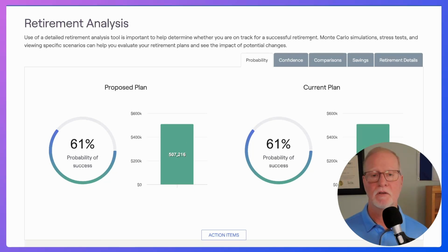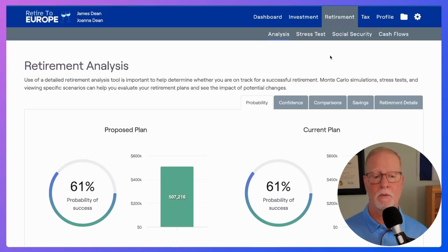So they currently have a 61% chance of success. And while that's not horrible, it's not great. We ideally want to shoot for an 80% or higher probability of success. I should also mention this current plan has them retiring at age 65, so in 10 years from now.